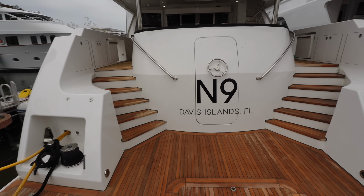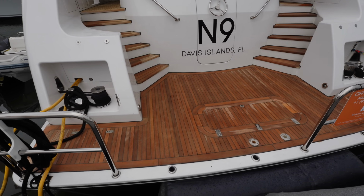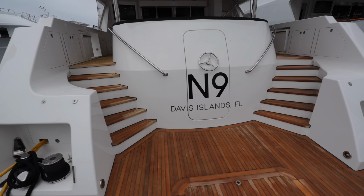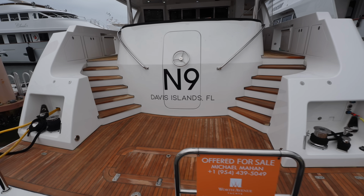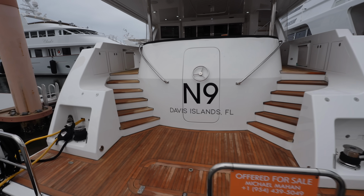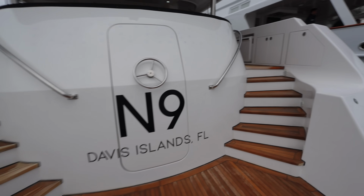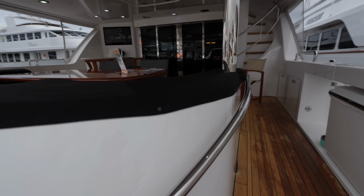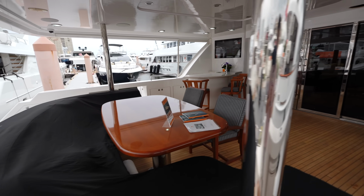Right at the back of the yacht, you'll see you have your swim platform, and then this door leads into the crew area as well as the engine room. And one thing I like is you have a very grand appearance back here with the double staircases wrapping around on either side. And if we head up one of these staircases, we'll step up onto the very expansive aft deck.